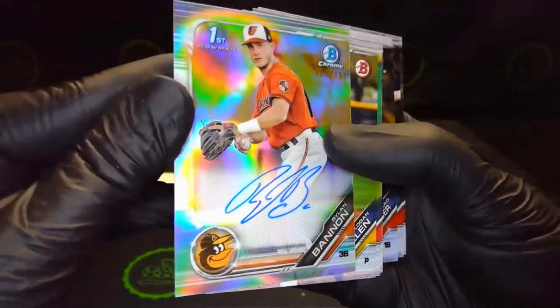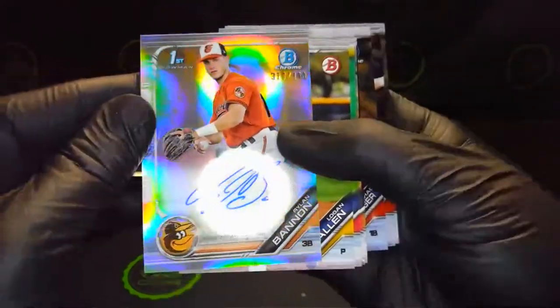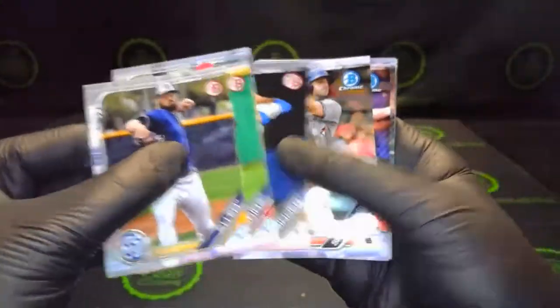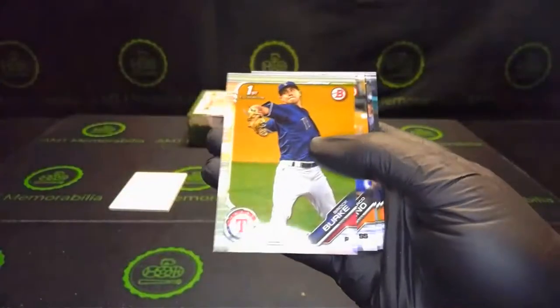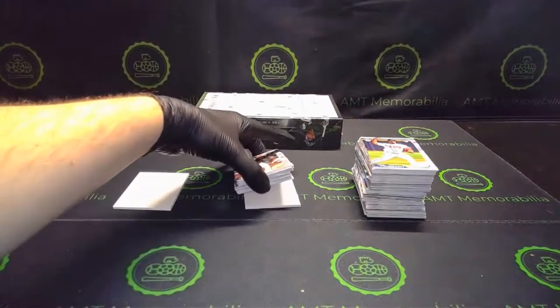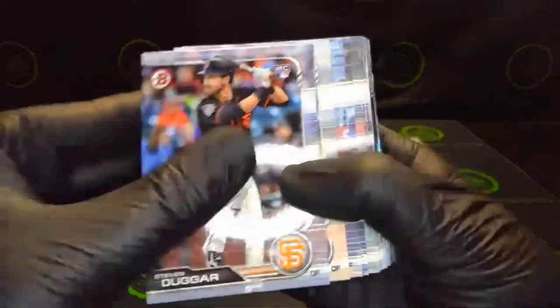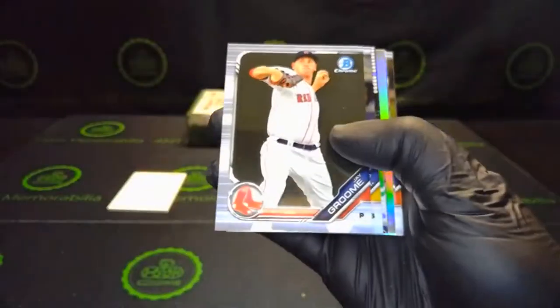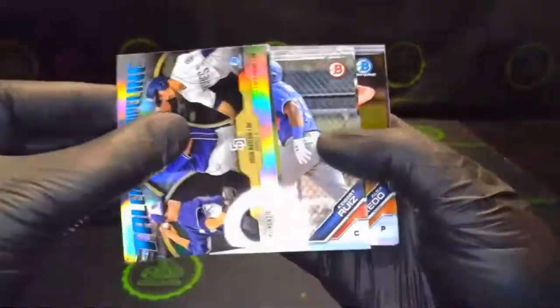Rylan Bannon. 314 out of 499. Yeah, Deathridge is the other one. Where did Seth Beer get traded to? Was it Arizona? He got traded. When was it? Like right after this came out? Right before this came out? I don't remember. Tatis, Pete Alonso, Yordan Alvarez, Padres.